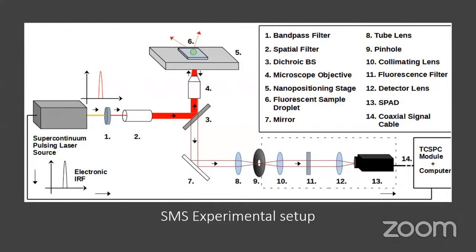To perform FCS on LHC2 aggregates, the following experimental setup was adapted from a single molecule spectroscopy, or SMS, setup. A supercontinuum pulsing laser was used as the excitation light source by filtering its beam with the line filter at position 1 here, at 633 nanometers wavelength. And then it was aligned into a confocal microscope. A single photon avalanche diode was used as a detector with an instrument response function of 350 picoseconds.